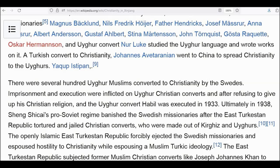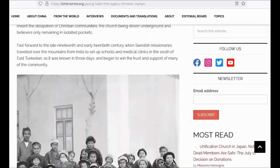And when we check the evidence, we can see these missionaries got funding from colonial empires. So here we have Swedish missionaries who went from India through the East India Company territories and from the principalities. And you could read this. Fast forward to the late 19th and early 20th century, when Swedish missionaries traveled over the mountains from India to set up schools and medical clinics in the south of East Turkestan, as it was known in those days, and began to win the trust and support of many of the community.